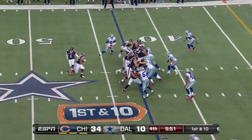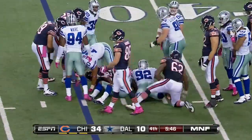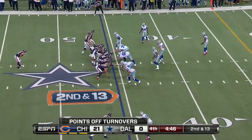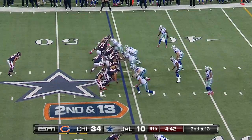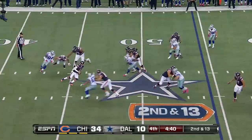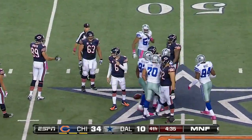Khalil Bell is now the running back for the Bears, and they'll just pound it inside with Bell and churn some clock. Very good team, very well coached. Second down, Cutler is turning and goes down. It'll be a sack. It's a big win for Lovie Smith.